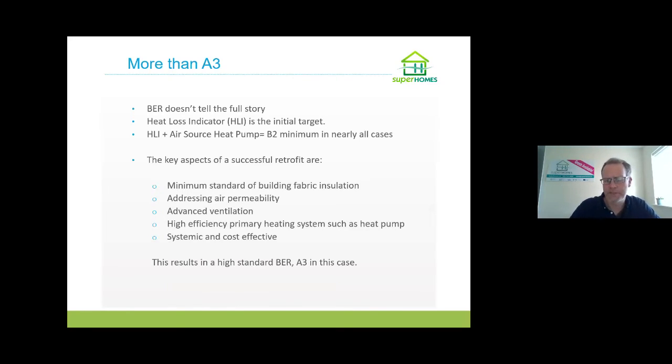So the key aspects of a successful retrofit are a minimum standard of building fabric insulation, as articulated through the heat loss indicator, addressing air permeability. People often attribute to poor insulation what should be attributed to air permeability and drafts, and that's key. It's the tricky part of a retrofit, but it's the essential part.